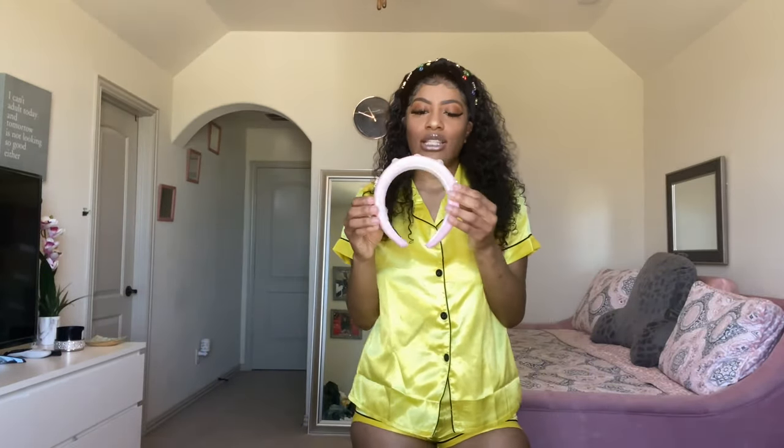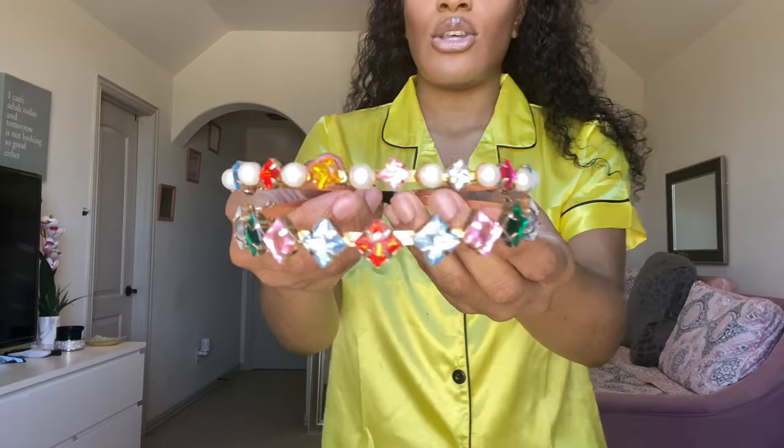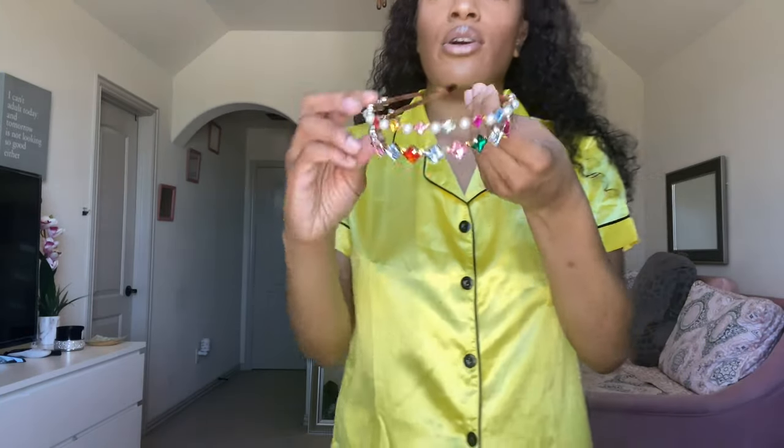I did try this on my head and I didn't like it because the headband was just so thick. I'm gonna try it on so y'all can see. Y'all can tell, it's too thick. I don't like it, so I probably won't be wearing this. But the next one was just so cute, with the little jewels and the pearls. Let me try it on for y'all so y'all can see.